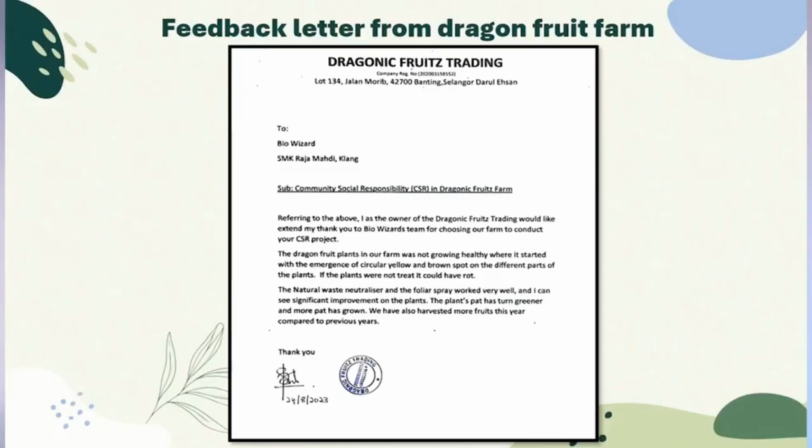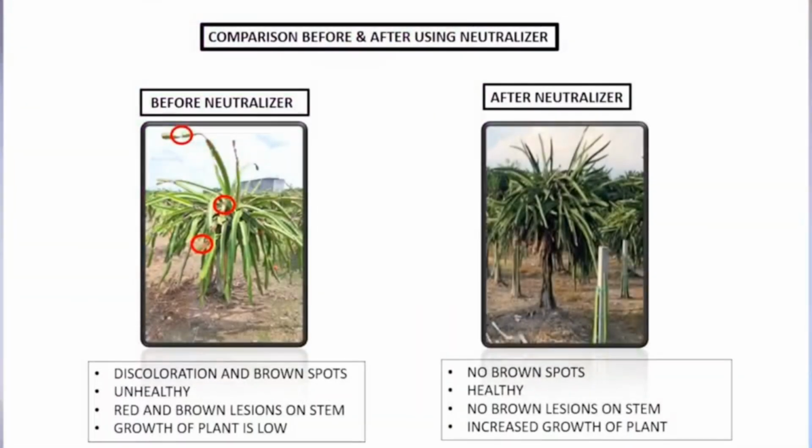This is the feedback letter that we got from a farm owner after using our neutralizer. This is the comparative study that we did between a plant that used our neutralizer to grow and a plant that grows naturally. Our innovation also supports United Nations Sustainable Development Goals such as goal number 3, good health and well-being. The plants that grow in our neutralized soil are chemical free and high in nutrients. Hence, this produces healthy vegetables to be eaten on a daily basis.